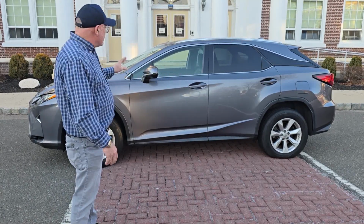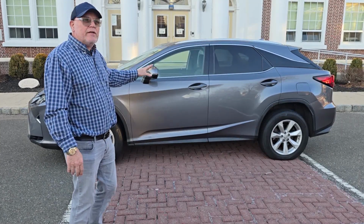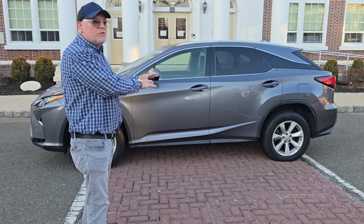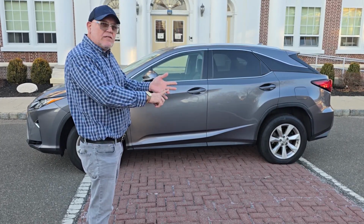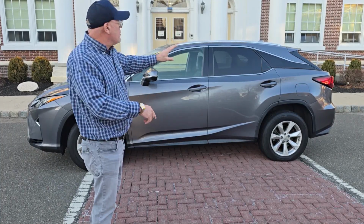I think up until 2023. This car has 108,000 miles, and the dealer is asking $21,000 and change. A new one of these probably goes for about $60,000, and this car has everything. You have cool seats, heated steering wheel, sunroof. I'm glad it doesn't have that panoramic roof.